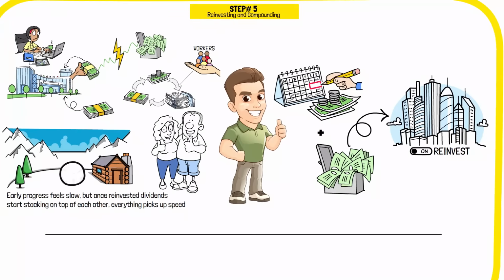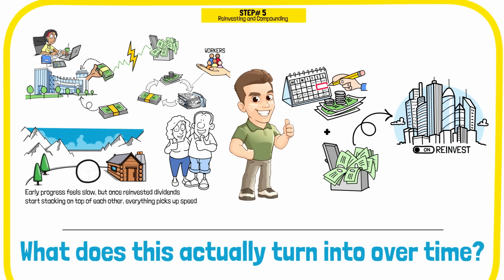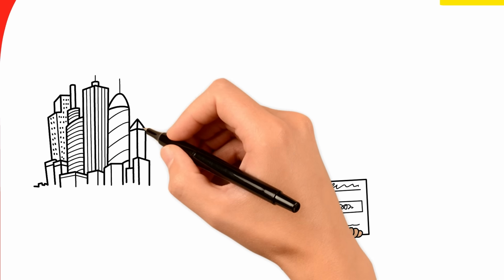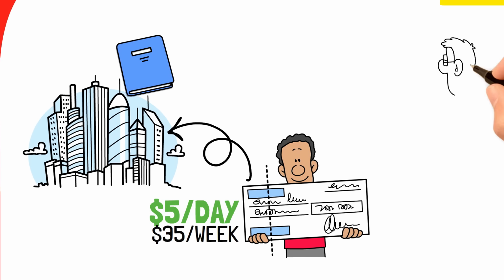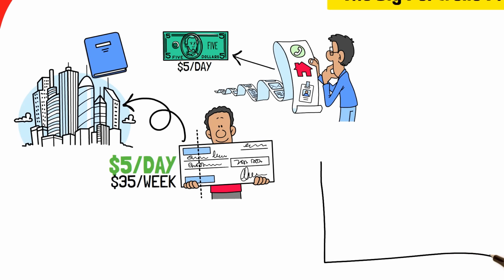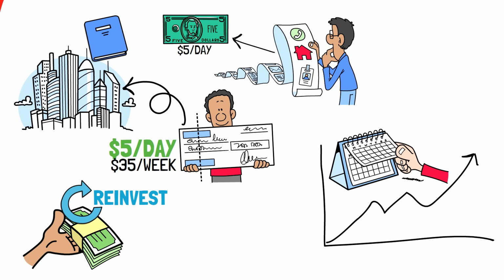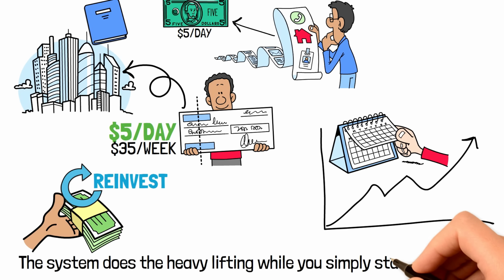The next thing you naturally wonder is, well, what does this actually turn into over time? So let's look at the full projection. You don't need anything complicated to automate this. Setting up a small recurring contribution, something like $5 a day or $35 a week, is enough to create steady progress. It barely shows up in your budget, but it has a huge impact on your long-term results. And when you combine that with automatic dividend reinvesting, your portfolio grows whether you're watching it or not. The system does the heavy lifting while you simply stay consistent.